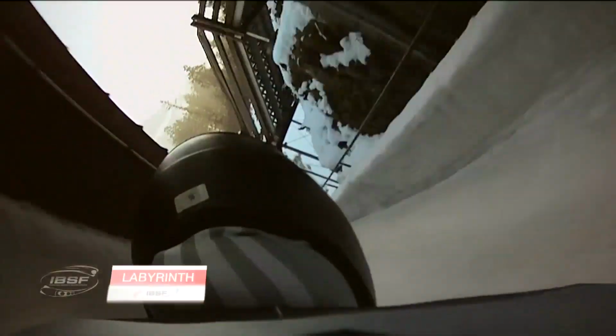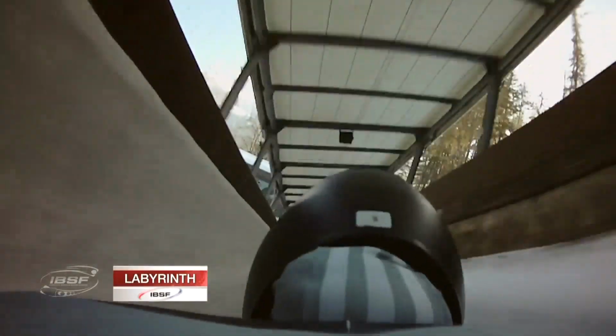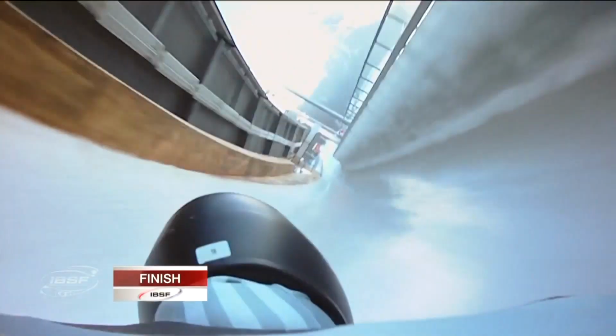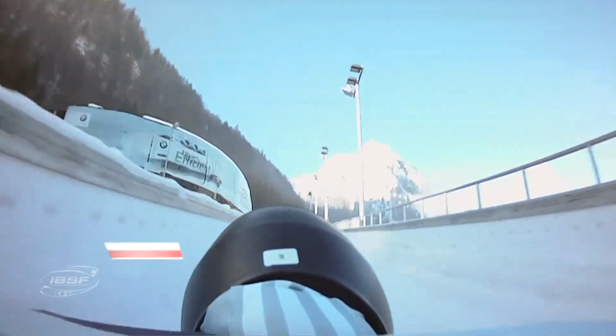The exit right here into the labyrinth, the toughest 100 meters of any track on the planet. That'll set you up down here to the Kelstein curve, C curve. Big pressure. Now look at the head getting forced down with the G-forces. Ecovon, exit going uphill. It's not over. That uphill section of the track is like a graveyard of time through into the finish.